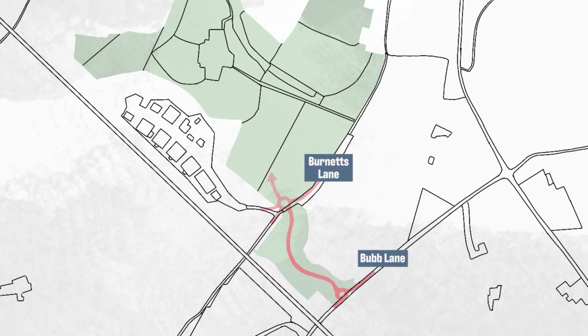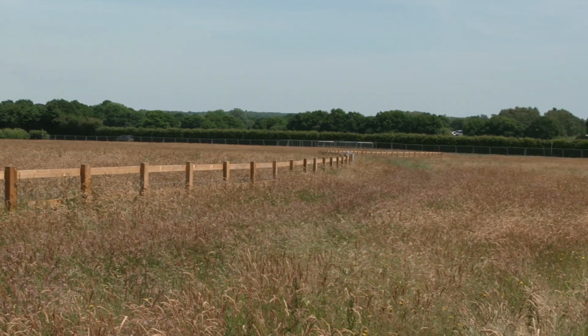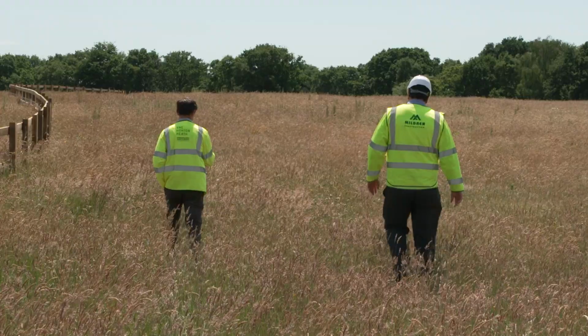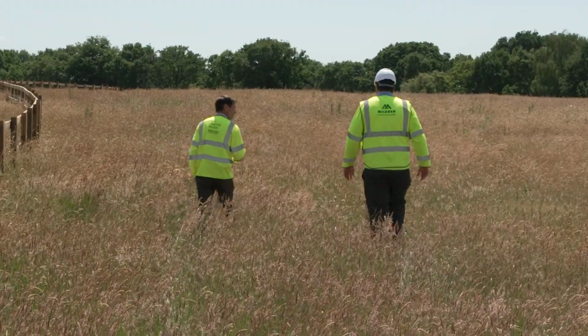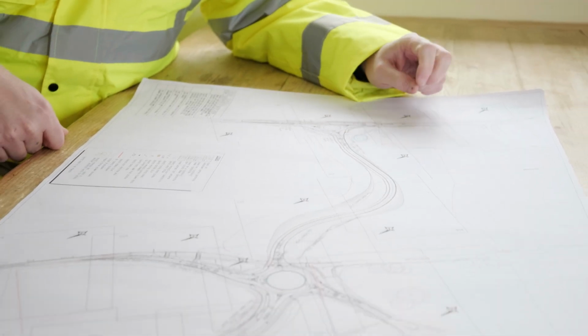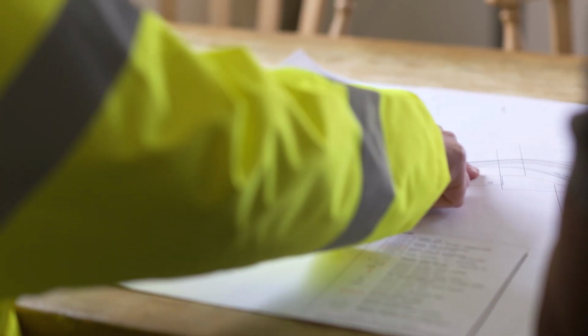We then look at removing the topsoil around the route of the road and take that material elsewhere within the site and store it safely for reuse at the very end of the project. We then look at taking the road down to a really good formation level. We then build that road back up again and then finally surface the road, and you end up with a nice complete road linking the new roundabouts at Bubb Lane and Burnetts Lane accessing the site.